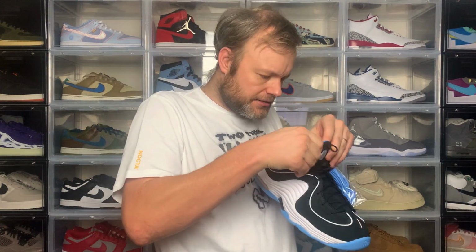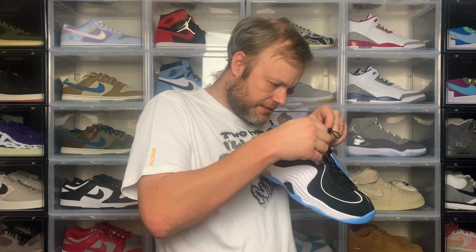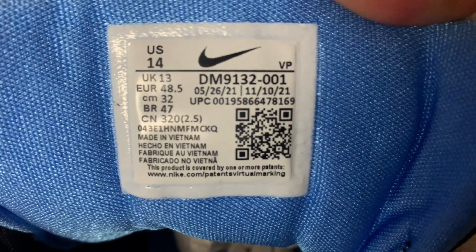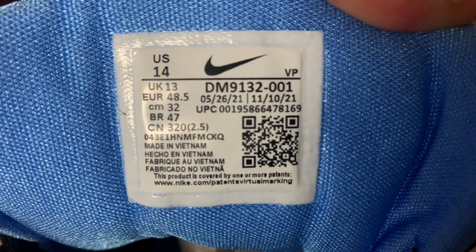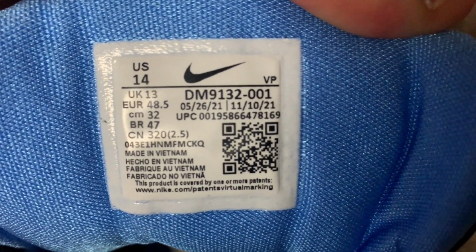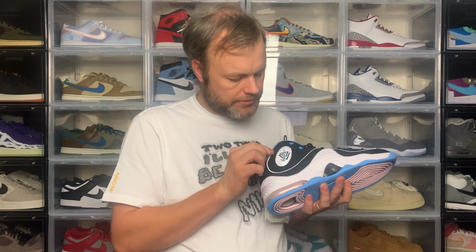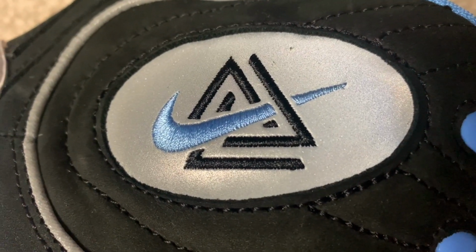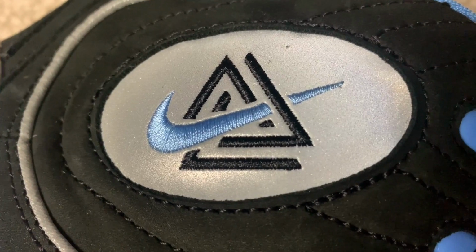Then look on the back of the tongue. The size tag actually mentions the manufacture date of between 26th of May 21 and the 10th of November 21. So these took quite a while to come to the retail market. So it's just quite interesting. Coming to the top of the sneaker, you've then got 2 additional eyelets right here with these blue plastic elements right here. Then on the side by the ankle, you've then got the Nike swoosh and the Social Status logos intertwined, again that you see on the box. And again, that's all stitched in.